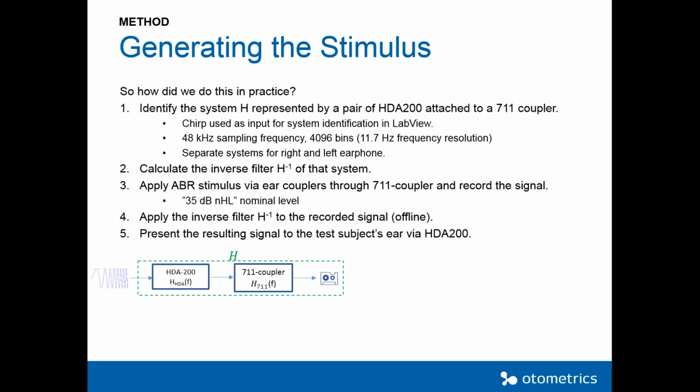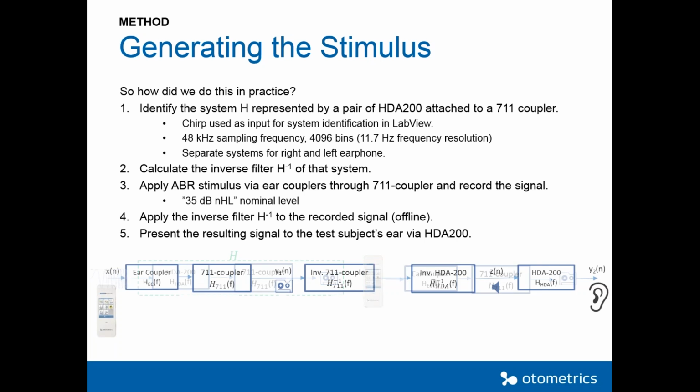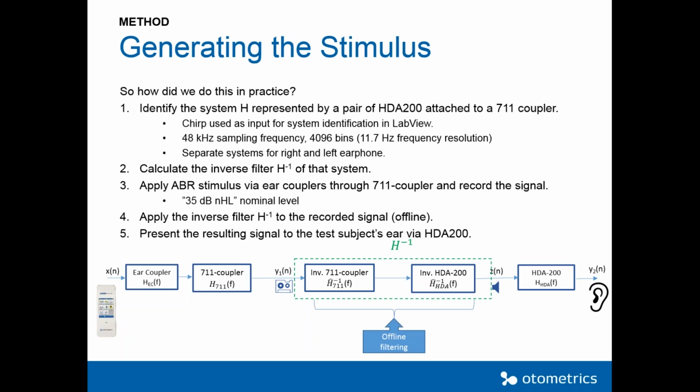The next step was to apply the ABR stimulus via ear couplers through the 711 coupler and record this signal. And all the devices were set to a nominal level of 35 dB nHL. So the next step, if you add these two systems together, we end up with a signal chain that looks like this. And if you go into detail and look at these systems, we can see that we actually have the inverse of the HDA 200 and the 711 coupler here, which is done as an offline filtering.